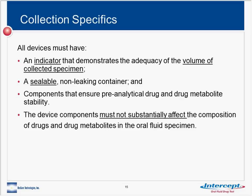The guidelines say, quote, all devices must have, and I've broken that out into these four bullets: an indicator that demonstrates the adequacy of the volume of the collected specimen, so a volume indicator; a sealed non-leaking container, we all want that, right; and components that ensure pre-analytical drug and drug metabolite stability. So behind that, there's some science, of course, but the components, as it says in the fourth bullet, do not substantially affect the composition of the drugs and drug metabolites in the oral fluid specimen. So the device components can't in any way affect the integrity of the sample. And so an indicator, a full non-leaking container, and the science behind the collection device itself to absolutely 100% protect the sample.